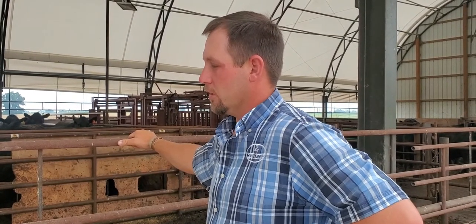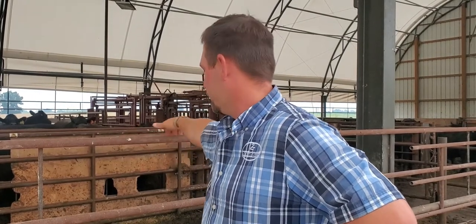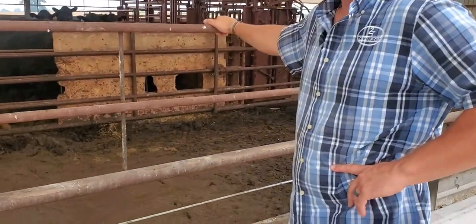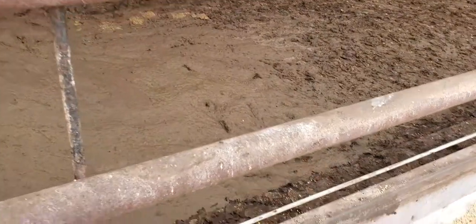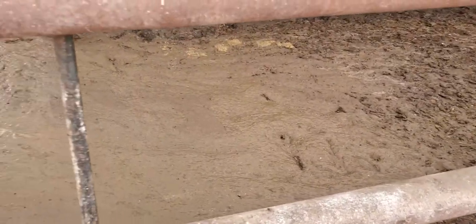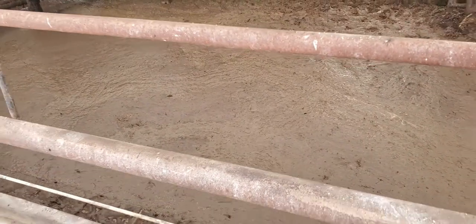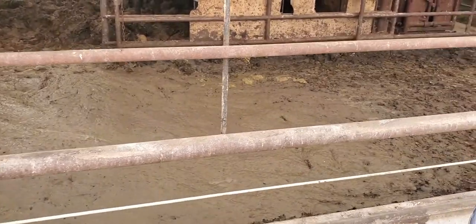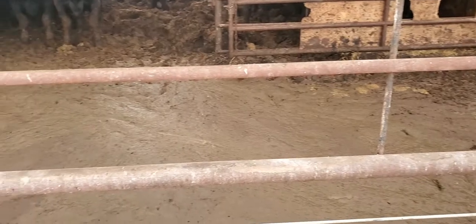They drink a lot of water, so that means they make a lot of mess. So we scrape this alley usually once a week, most of the year. But now in this summer, with them drinking so much and urinating so much and splashing so much out, they just make the concrete a mess in 2 days. This was scraped, I think, 2 days ago. So we're going to get in there and get it scraped out.